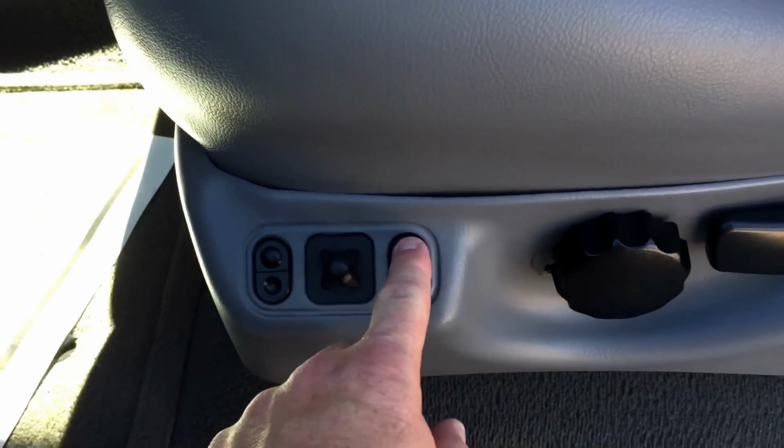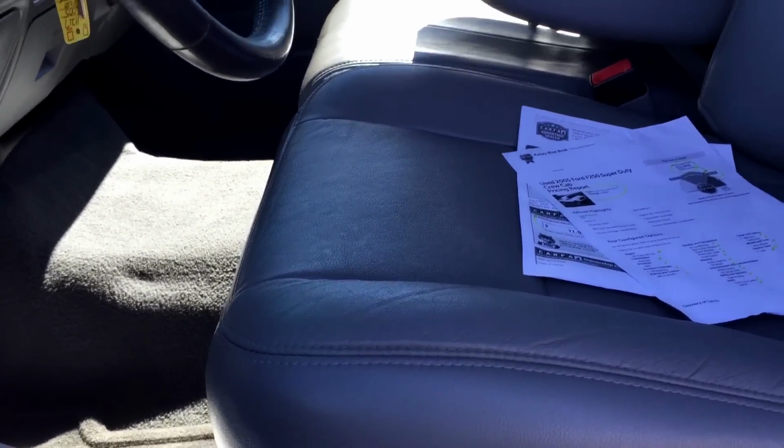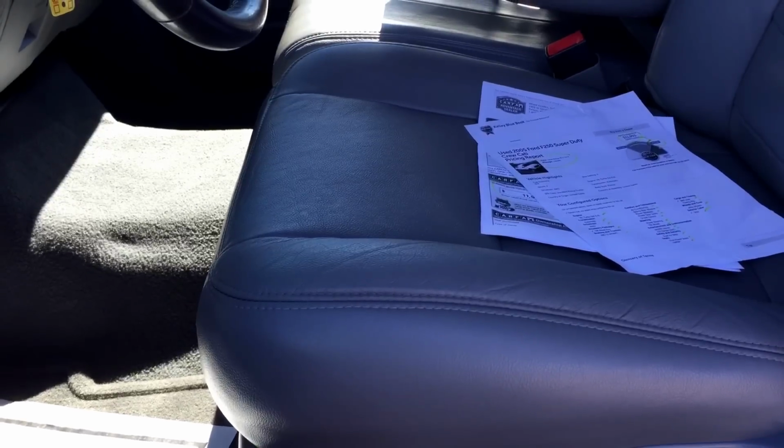So this tilting up, you got to mess with a little bit, and this whole seat going up works. That's down. That's up. Maybe it just hadn't been used a long time. I don't know. Now it's working fine.